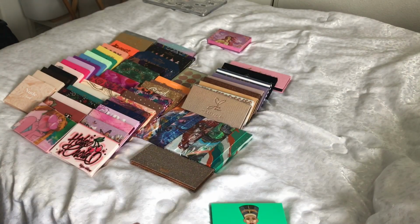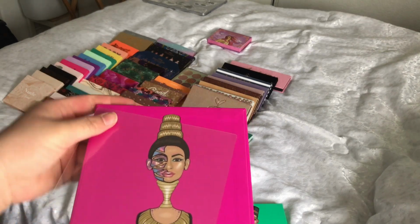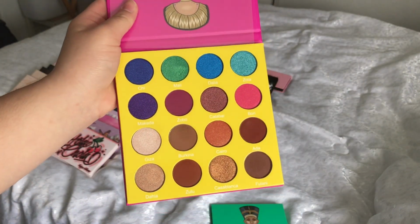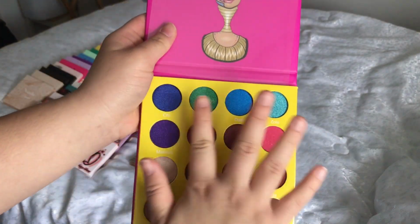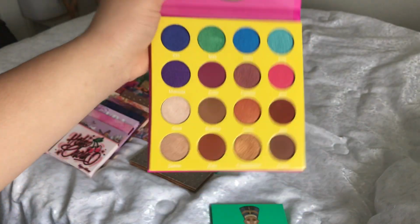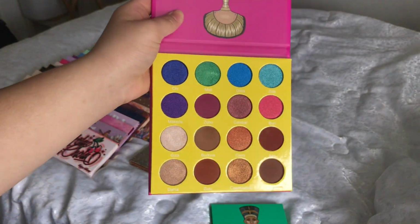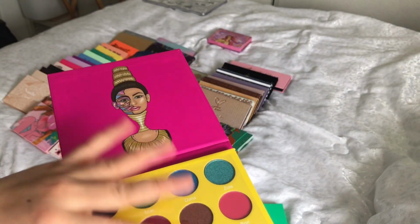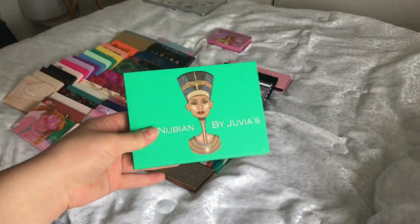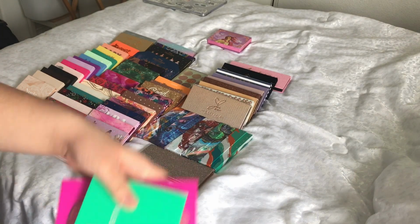But yeah. This one is Masquerade Mini. I like this palette. I think if you're going to get one palette from them, it should be this one because it has neutral and some colorful shades. This shade is so pretty. All of these are just so pretty. If you're going to get one palette from them, I recommend this one because it has a little taste of both. But if you're really not a colorful person at all, you know you'll never use it, then get the other one because it's worth it.